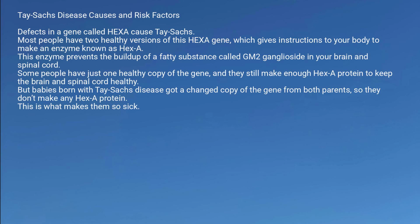Tay Sachs disease causes and risk factors. Defects in a gene called hexa cause Tay Sachs. Most people have 2 healthy versions of this hexa gene, which gives instructions to your body to make an enzyme known as hexa. This enzyme prevents the buildup of a fatty substance called GM2 ganglioside in your brain and spinal cord. Some people have just one healthy copy of the gene, and they still make enough hexa protein to keep the brain and spinal cord healthy.